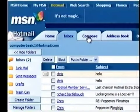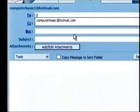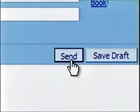Writing a new message is also totally easy. Just click on the Compose tab at the top of the Hotmail page, type in the address, and there it goes. Write the subject, write your text. You can even send attachments, and Hotmail automatically scans them for viruses, which is handy. Now, when you're done, just click the send button. There are definite advantages of using a web-based email service like Hotmail. You can only send smaller files, but you can access your email from any internet-connected computer in the world.